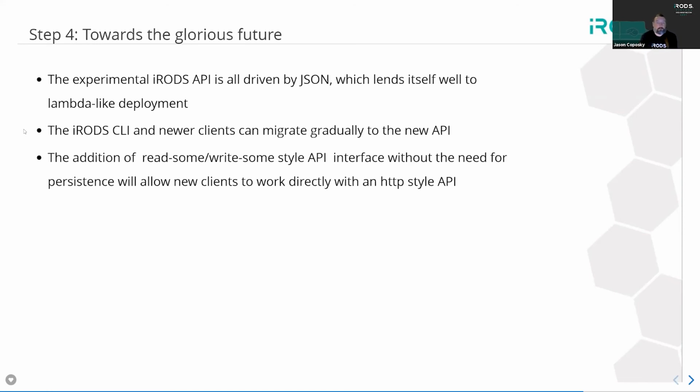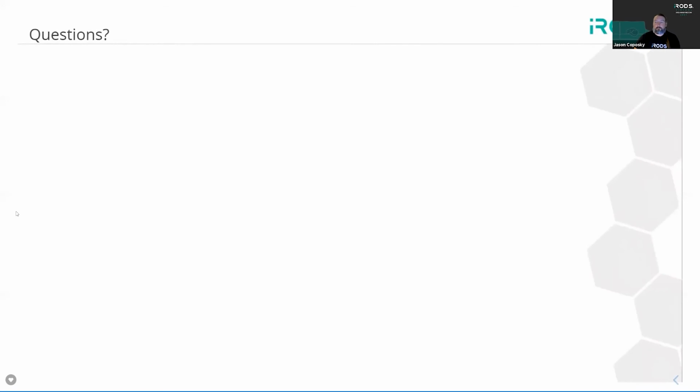And we'll be extending that API to add what I've been calling read some, write some style API interfaces, which are basically going to be atomic in nature and not need the persistence that current clients will need to work directly with an HTTP style API. And that is the end of my talk.